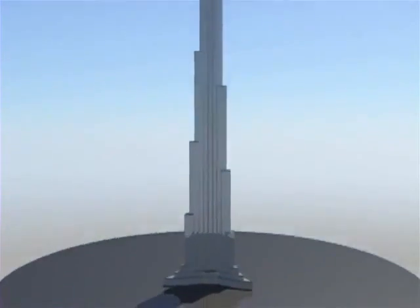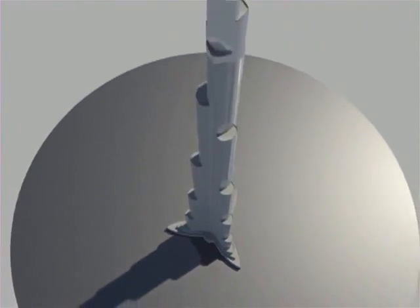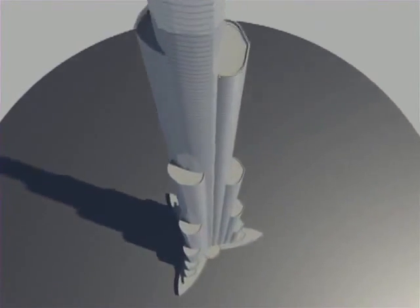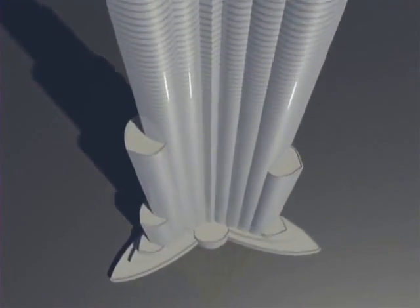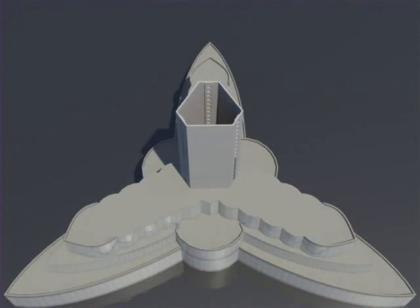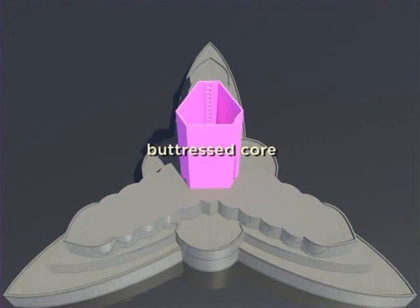The Burj Khalifa represents a revolutionary new generation of skyscraper technology. Constructed primarily of high-strength reinforced concrete, its structural system is fundamentally different from that of any previous tall building. As this 3D model shows, the overall form of the building consists of a hexagonal core with 3 wings radiating out from the core to form a Y shape. This form is a direct reflection of the structural system, which is called a buttressed core.